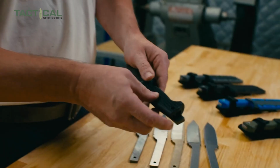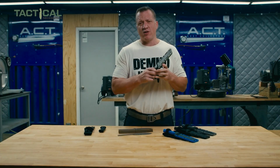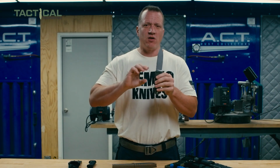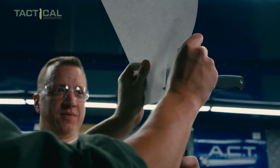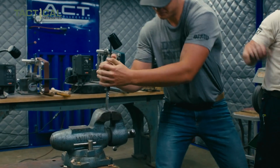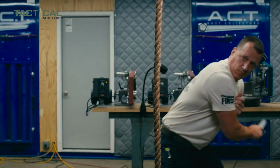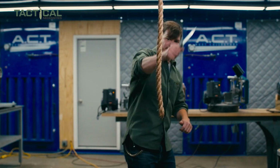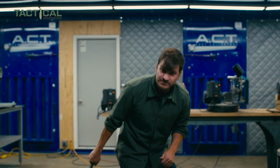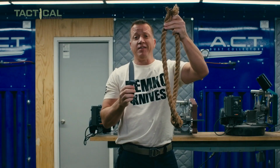Then there's the handle, rubberized and injection molded with aggressive texturing. Basically, it locks into your hand whether you're in gloves, soaked in rain, or even dealing with less than ideal situations. The flat grind makes cutting efficient, while the drop point shape gives it real piercing power. People often say it feels balanced enough to become an extension of your arm, which explains why it's used for everything from splitting firewood to backing you up in combat. It's not flashy, it's just brutally reliable, and that's exactly why so many professionals keep it close.